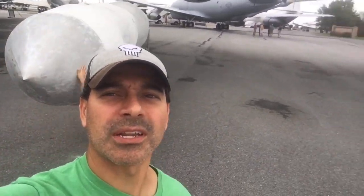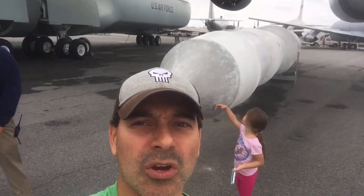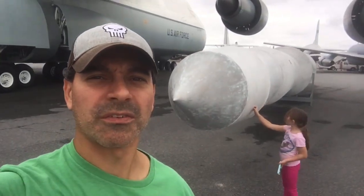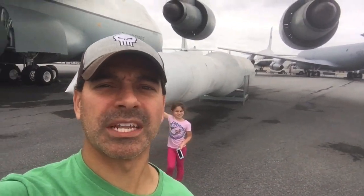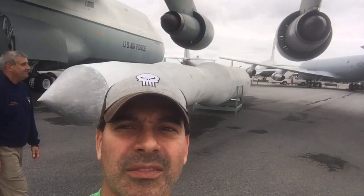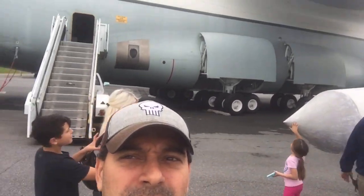And if they didn't detect them. Well, that's the missile that can go inside of this plane. So behind me there is the Minuteman missile that can be launched from this C-5. Very, very cool stuff. A historic thing too, since this is the plane that ever did it. You can see a better shot of it back there. And then there's the plane itself behind me, right there.